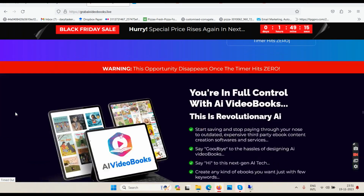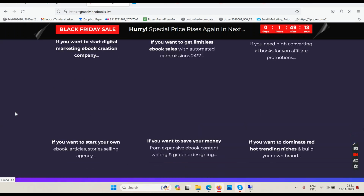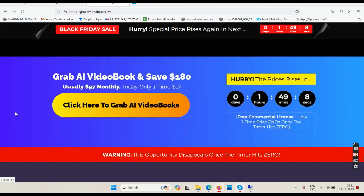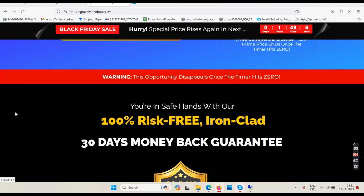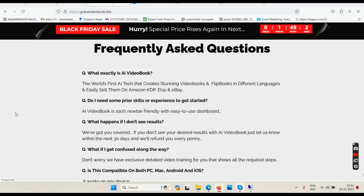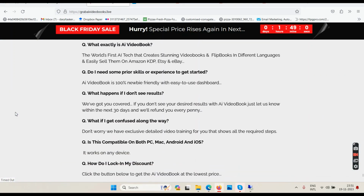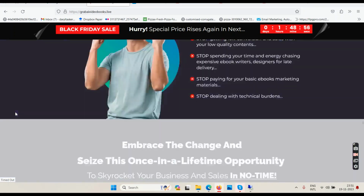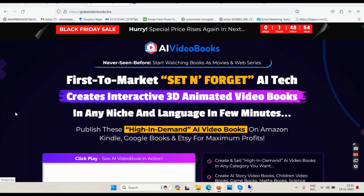So moving on, if we get to the bottom here, it's the usual sales page of Warrior Plus. So let's see, they have a 30-day money back guarantee as per their claim. And then what do we have? So what exactly is an AI video book? You can read everything here, blah blah blah, right? So let's move towards the demo video.